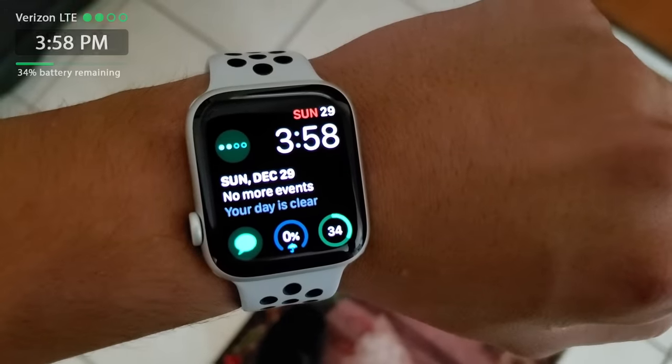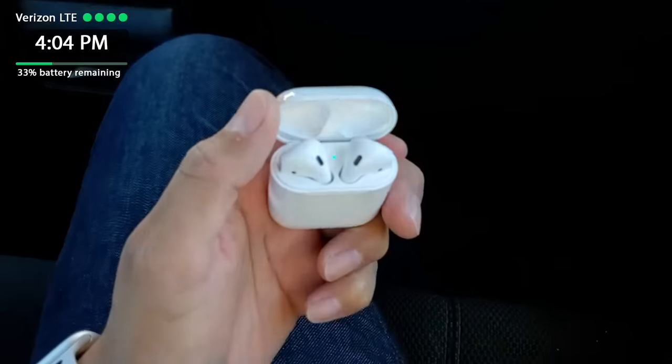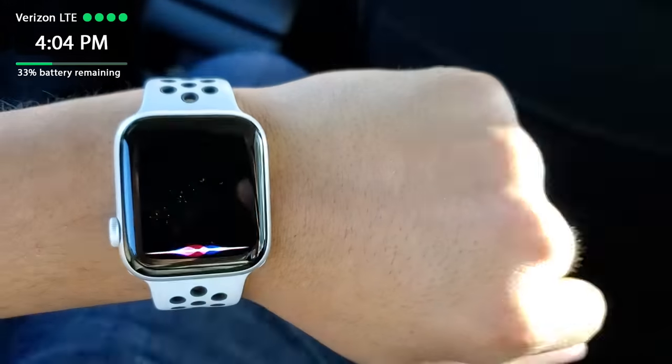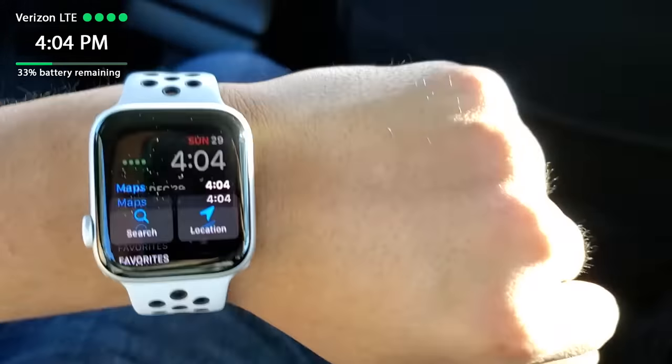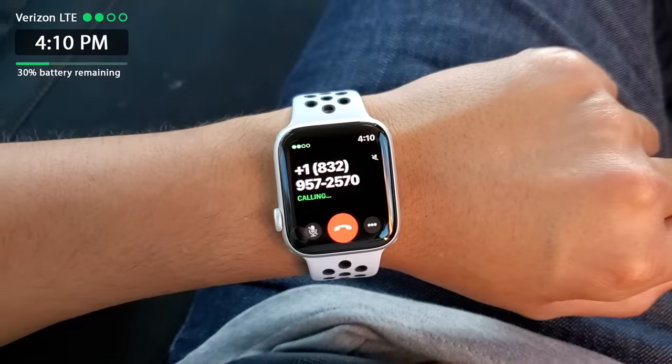At around 4 o'clock, I was ready to leave again, and my watch had juiced up to 34%. I hopped in the car and immediately had to make a phone call to the place we were heading to. With my AirPods in, I asked Siri to call the place I needed to speak with. It was able to search and find the place, but the call failed. No problem, I attempted a second time, but it failed once more.